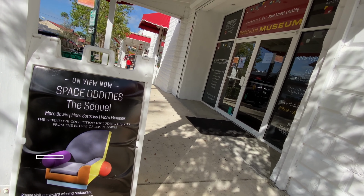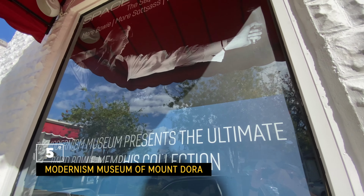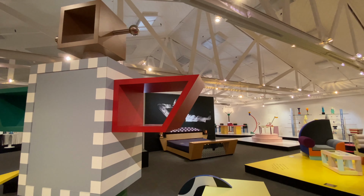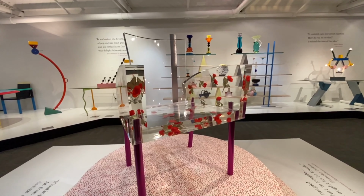Something you might not expect to find in this small town comes in at number 5. It's the Modernism Museum of Mount Dora. Can't wait to go inside and see this collection. What this little museum lacks in size, it makes up for in spades with its highly detailed curation.